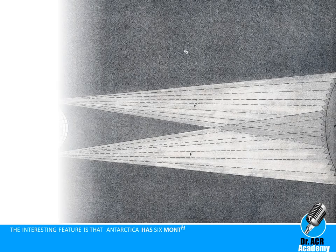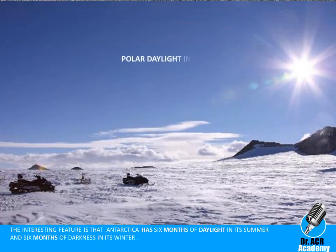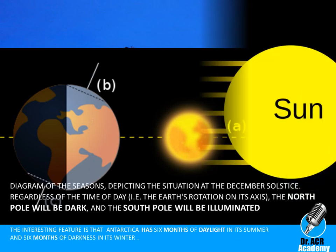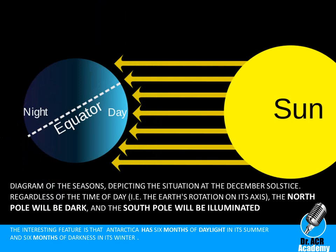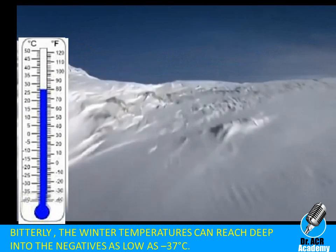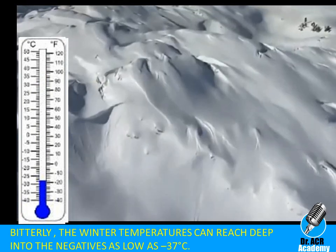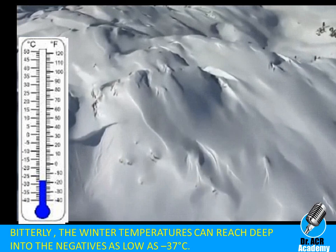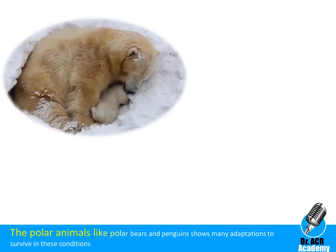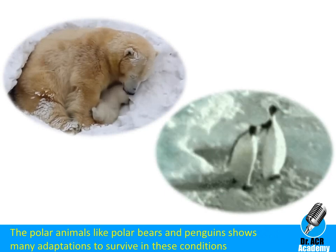The interesting feature is that Antarctica has 6 months of daylight in its summer and 6 months of darkness in its winter. Bitterly, the winter temperatures can reach deep into the negatives, as low as -37 degrees Celsius. The polar animals like polar bear and penguin show many adaptations to survive in these conditions.